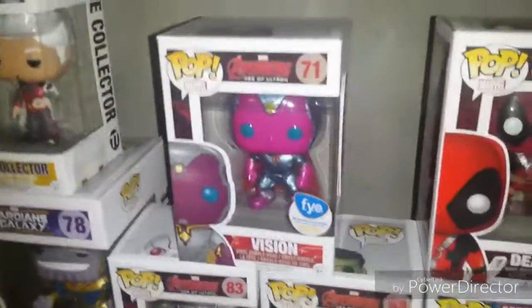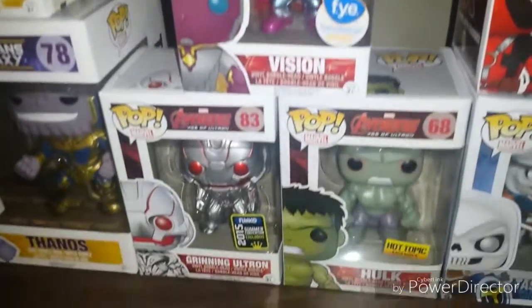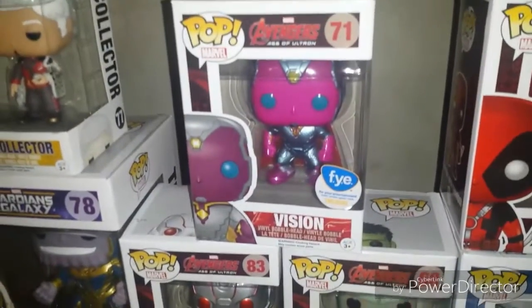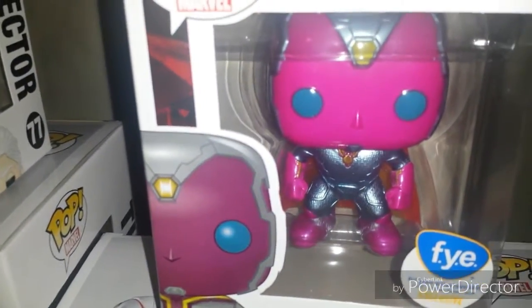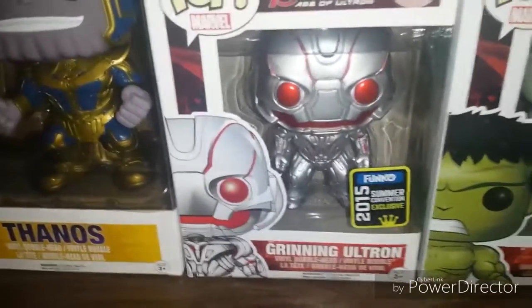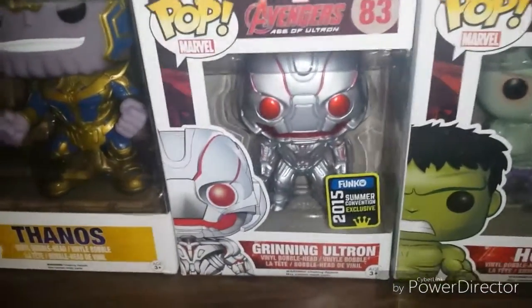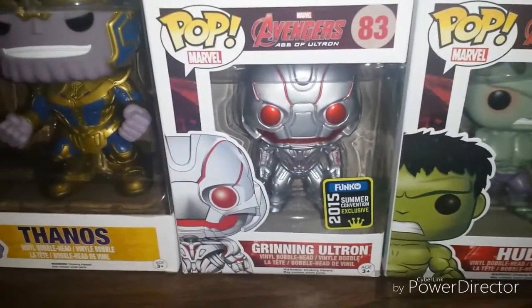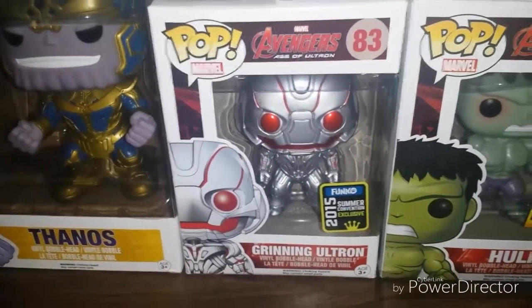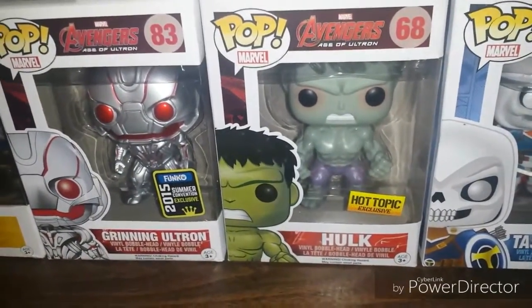Okay, moving along here, focusing on Avengers Age of Ultron. I only have 3 of these figures. They are all exclusives. Metallic Vision, which I'm not going to take out of the box, but you can see there, the metal just looks so good on him. Grinning Ultron, which apparently is not as rare as I thought it was, at least not in my area, because there are still like 8 of these sitting at my local Walmart. But that was a Funko Summer Convention exclusive. Okay, and then we have here Savage Hulk from Hot Topic.